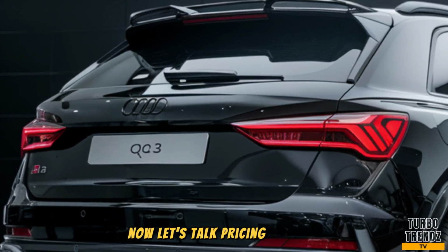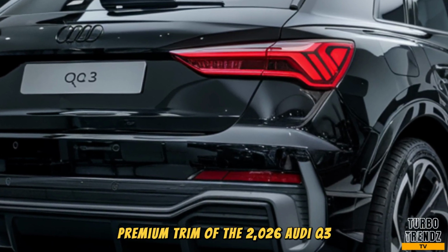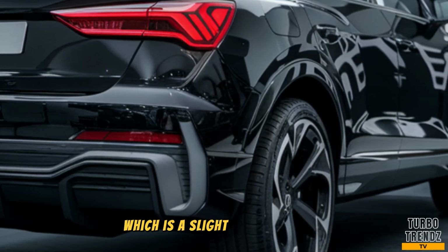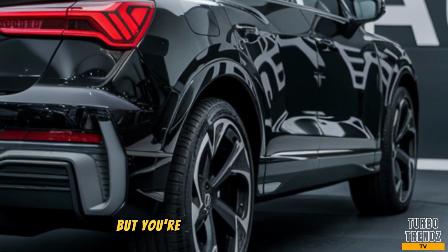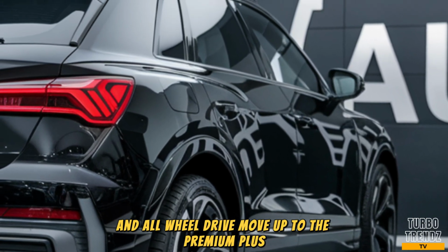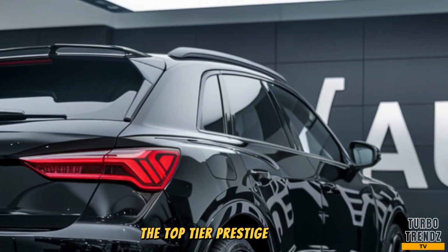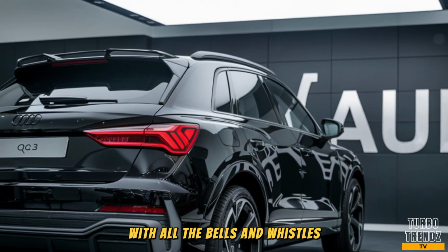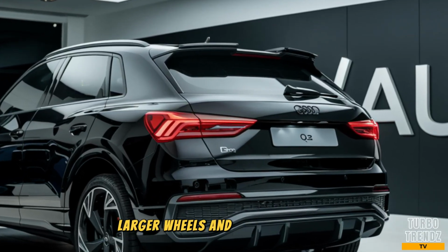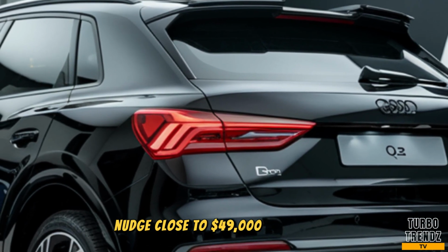Now, let's talk pricing. The base premium trim of the 2026 Audi Q3 starts around $39,500, which is a slight bump from the previous year, but you're getting more standard tech and all-wheel drive. Move up to the Premium Plus and you're looking at about $43,000. The top-tier Prestige model, with all the bells and whistles, adaptive suspension, panoramic sunroof, larger wheels, and advanced driver assistance, can nudge close to $49,000 when fully loaded.